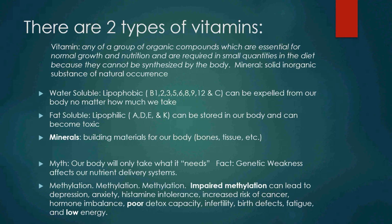First off, what's a vitamin? Well, the dictionary says a vitamin is a group of organic compounds which are essential for normal growth and nutrition and are required in small quantities in the diet, because they cannot be synthesized in the body. And a mineral is a solid inorganic substance of natural occurrence.